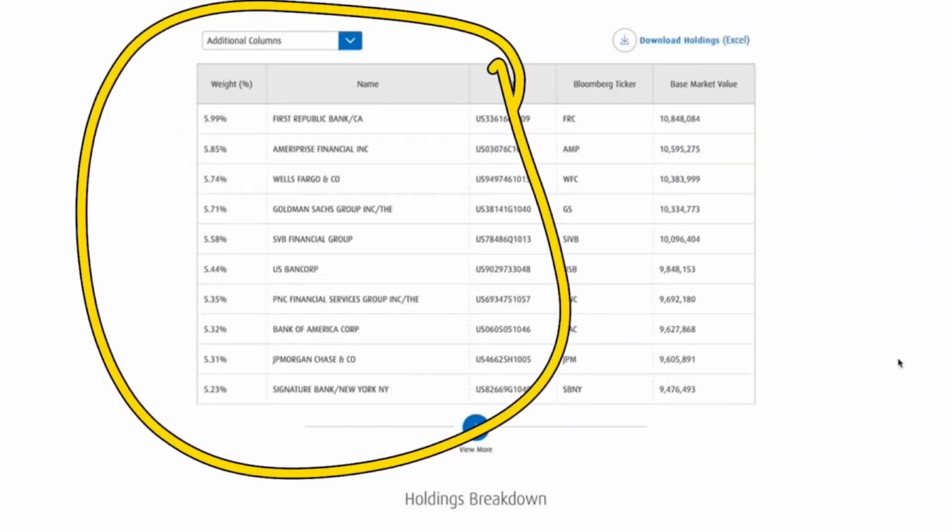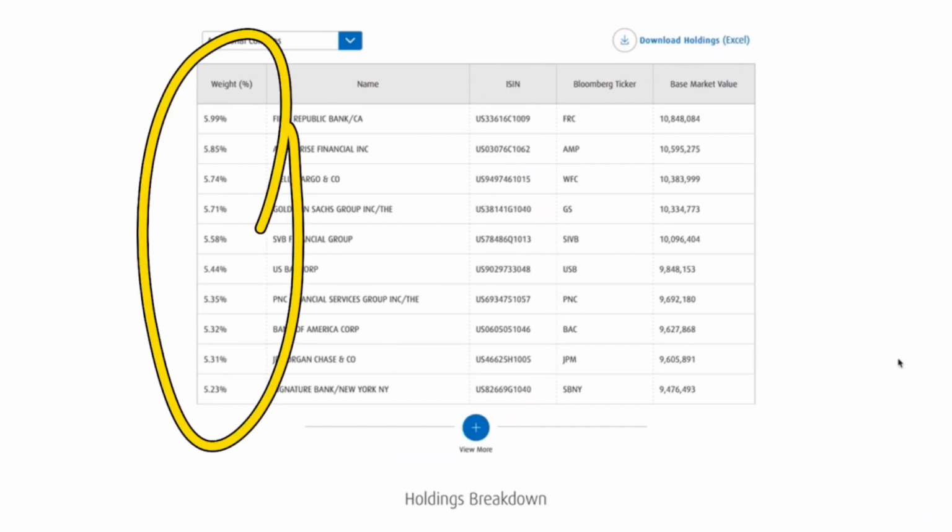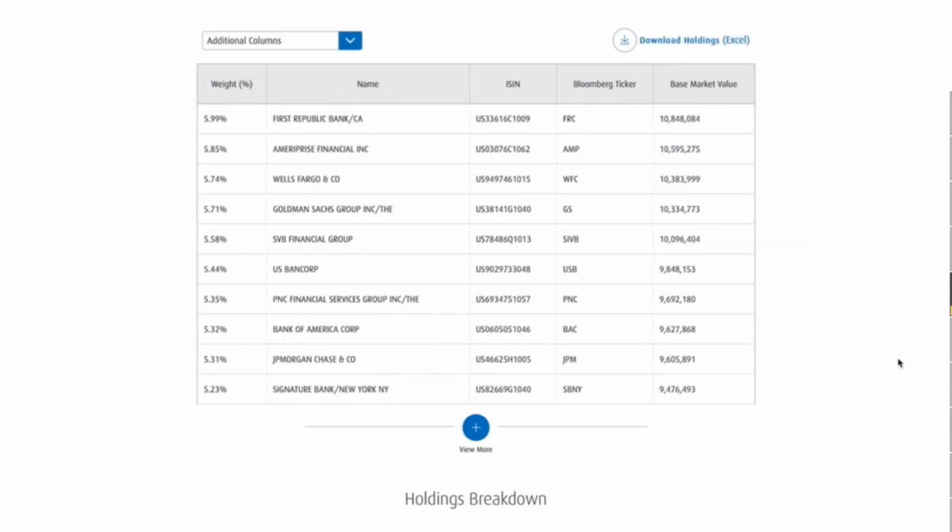Now, the top holding for this ETF is First Republic Bank. This is the major difference that you're going to see. Wells Fargo, Goldman Sachs, some of my favorite, US Bancorp, Bank of America, JP Morgan. Some of these are going to be the same, while others are going to have slightly different weightings as well. So something to keep in mind if you really do want to invest in these two ETFs.